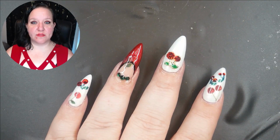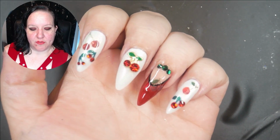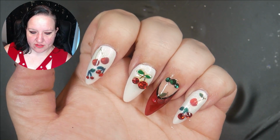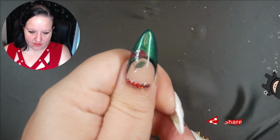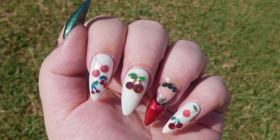Alright, so here's what we have. I want to give you a look on camera before we put the photos in. What do you think? I think it's cute. It's definitely cherries. I wish those were easier to see, but there's really not a good way to go about that. Here's the thumb. All right, photos now.